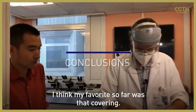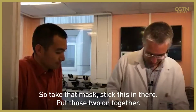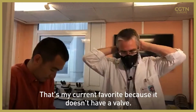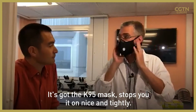I think my favourite so far was that covering, plus the KN95. So take that mask, stick that in there, and then put those two on together. That's my current favourite because it doesn't have a valve. It's got the KN95 mask, which stops you breathing out, yet this holds it on nice and tightly.